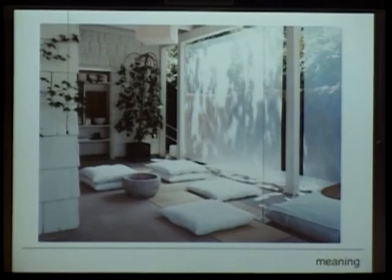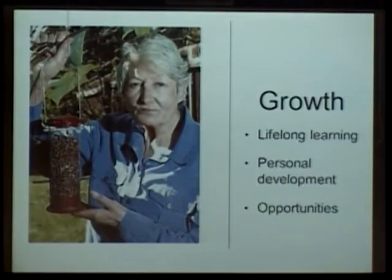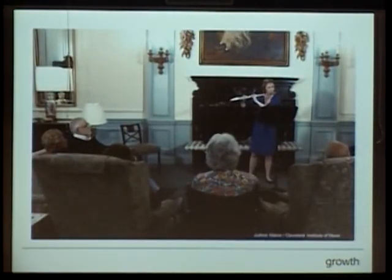Just some other examples of things that maybe are not important to your group, but certainly to some individuals this might be very important. Whether it's a meditative space, a spiritual space, or a fitness space. And then growth. We talked a little bit about that, how we can really reinforce lifelong learning, personal development, and continue to have people grow and bring out the things that they are still able to do. So library spaces, how can we encourage that type of learning? Maybe it's musical involvement.